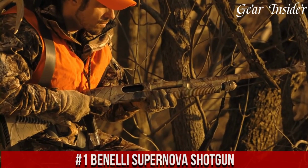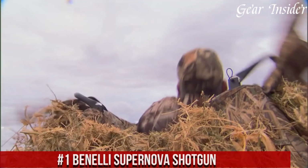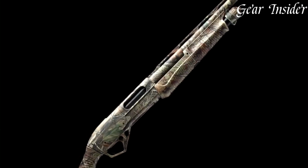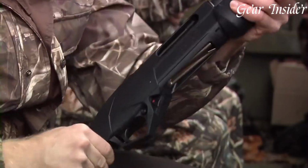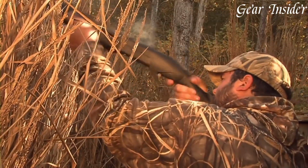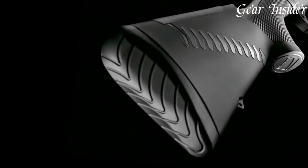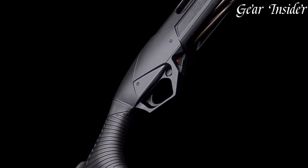An innovative and versatile firearm that combines rugged durability with unparalleled performance. Built to excel in the most demanding environments, the SuperNova is a pump-action shotgun that delivers reliable operation and exceptional recoil management. With its 18.5-inch or 24-inch barrel options, the SuperNova is adaptable to various shooting applications, from home defense to hunting pursuits. The shotgun's synthetic stock and forend are built to withstand harsh conditions, providing a secure grip and added durability.